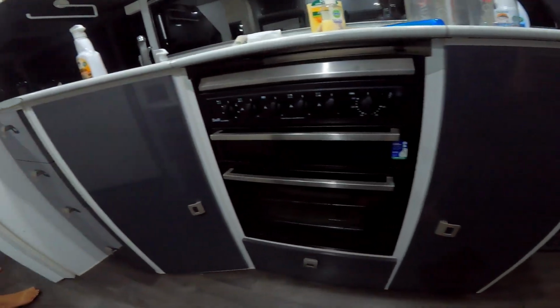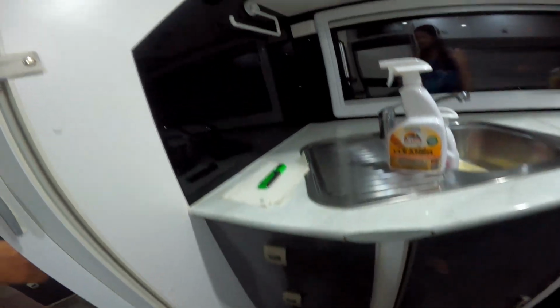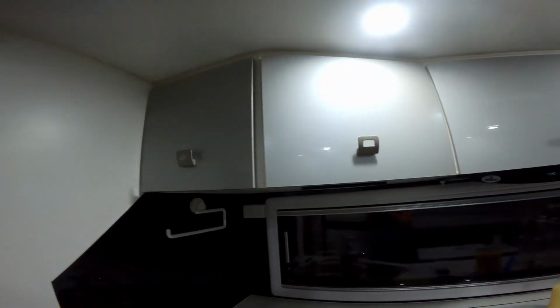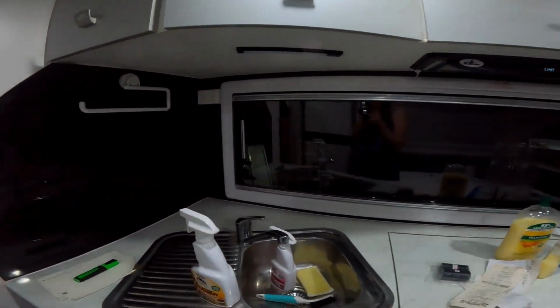We had no trouble keeping everything where it needed to be. The kitchen in this is really good. It's a good amount of bench space, and it flows really nicely. All the cupboards and drawers kind of work for where you would put things, so it doesn't feel so bad having a tiny kitchen with this layout.